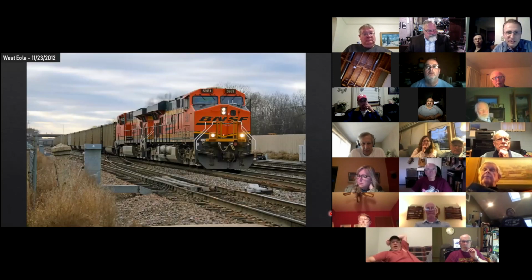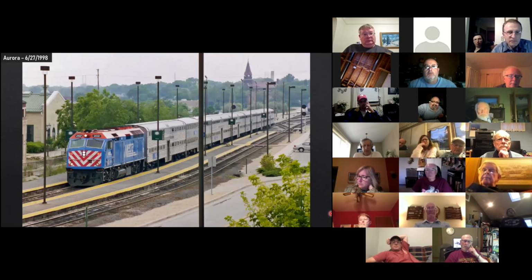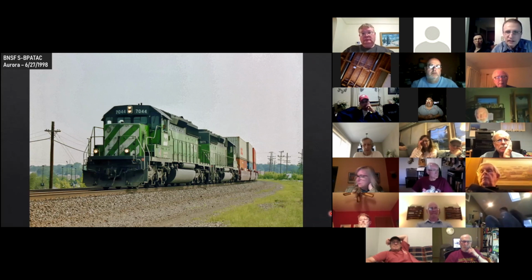Those views are looking east, looking west. Here we see a coal train. And then out in Aurora, this is the end of Metra service on the route. Metra train here at the Aurora station. And then up above is where the main line passes through. Back in 1998, a couple of Burlington Northern SD40-2s with the Bedford Park Tacoma container train.